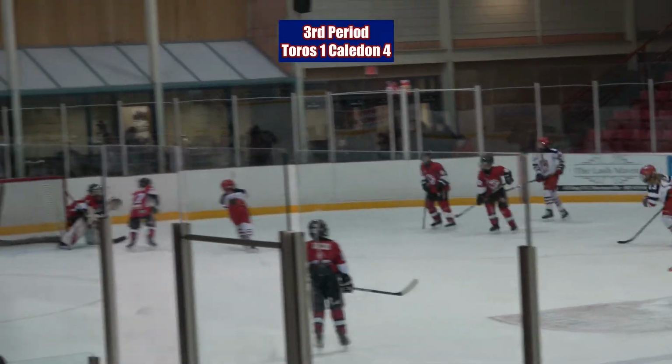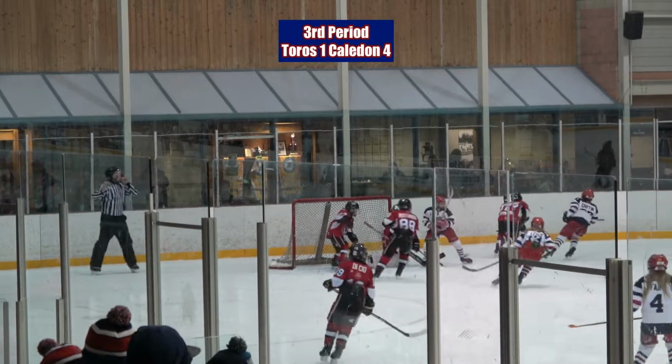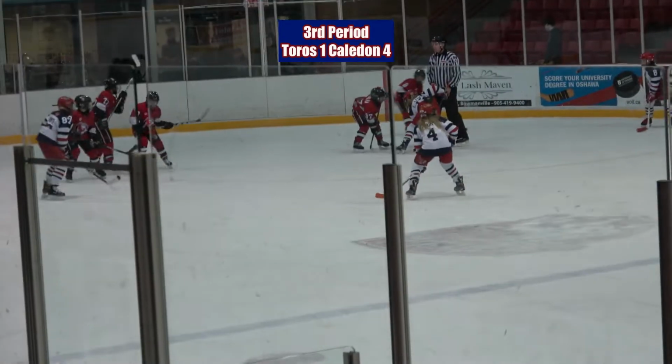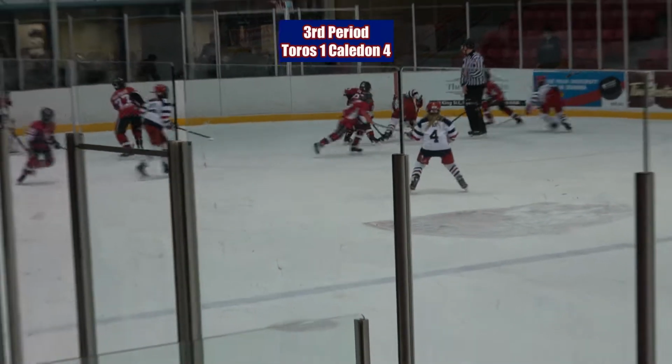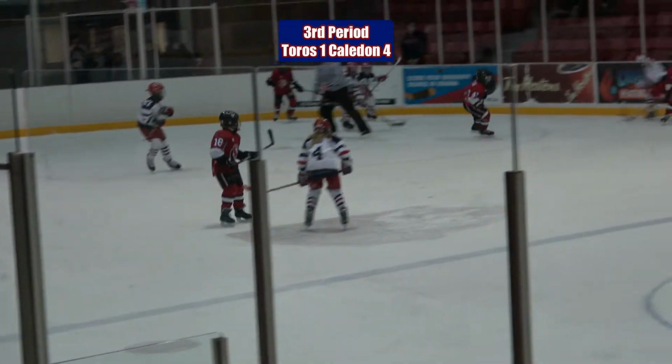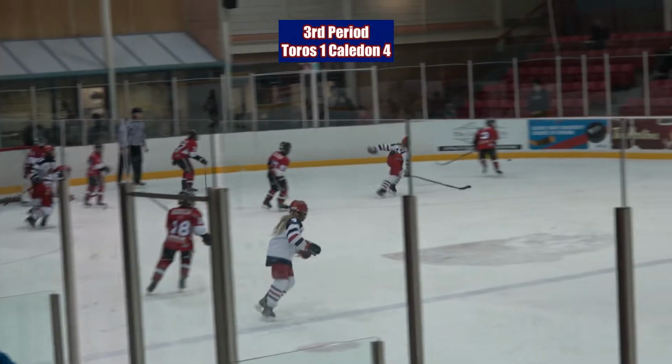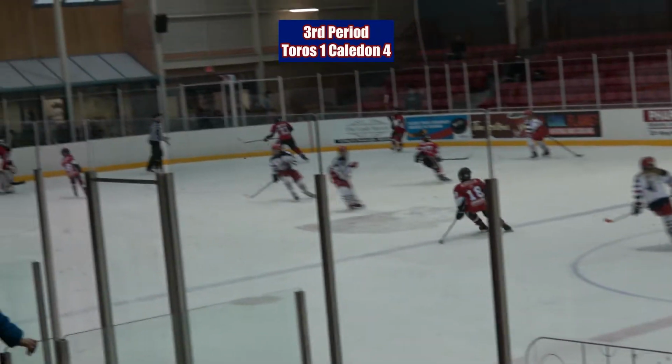They're looking to set something up in front with a shot. That gets stopped by Lorvis. It's still loose, but the whistle blows on a high stick. Face-off will be off to the left again of the Toros, the Caledon end. Quick shot from Legg. Can't make it through to the net.